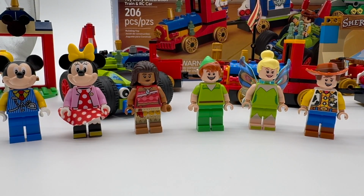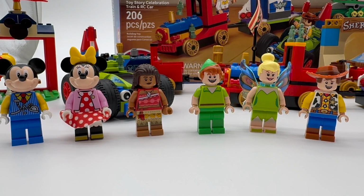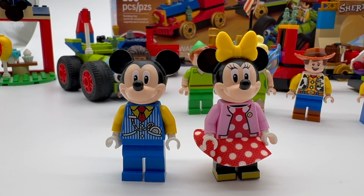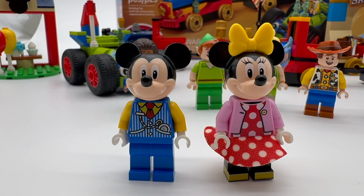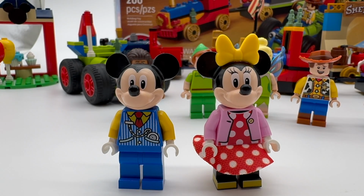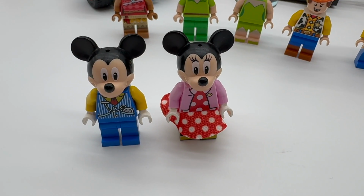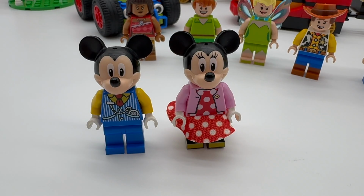The Disney Celebration train will come with 6 minifigures. We're going to get Mickey, Minnie, Moana, Peter Pan, Tinkerbell, and Woody. I think LEGO did a good job creating lots of variants for the Mickey Mouse minifigures by giving him different outfits. Here, of course, you can see he's wearing a train conductor's outfit. And then Minnie, we see her traditional red dress, but she has a pink sweater over top. Mickey and Minnie use the same head sculpt with different face painting, and with the hole in the top, you're able to add the bow for Minnie.